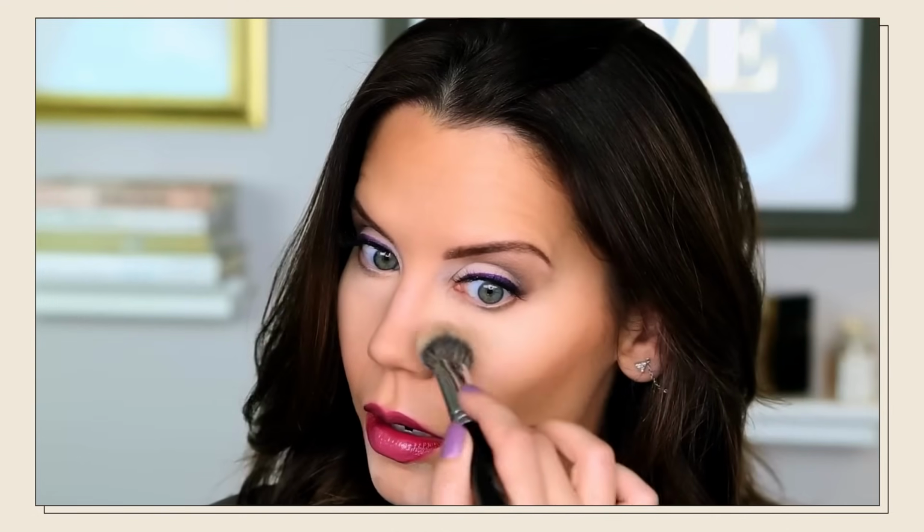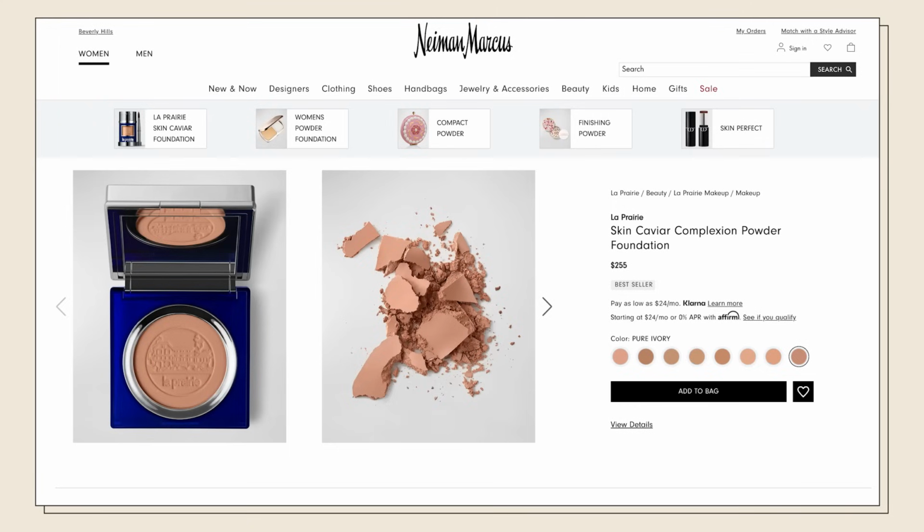I do love their powder and I do love their crazy foundation, and I might go down that pathway again in the future, but I wanted to specifically share with you guys that their powder foundation for $255 is a no. It does not do anything similar to the loose powder, and why are we spending that much money on a powder to begin with?